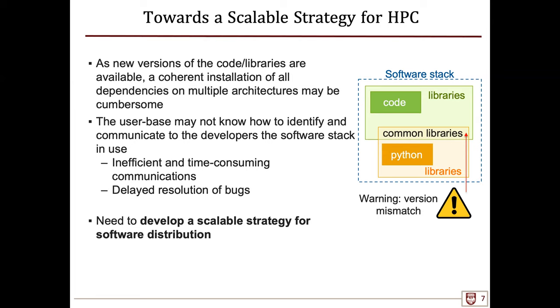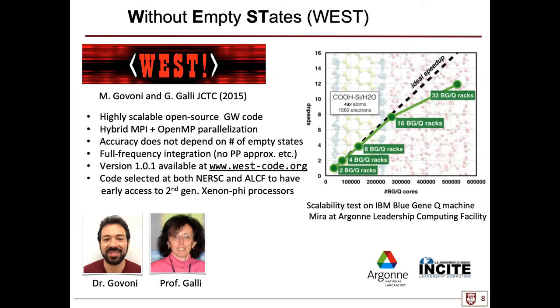And this also can lead to a delayed resolution of any kind of software bug. So the intent at the University of Chicago was to think about how to use that CI/CD environment where we can build the containers to build something locally at the Research Computing Center that could be used at other resources. So in particular, we were interested in using this at ALCF.